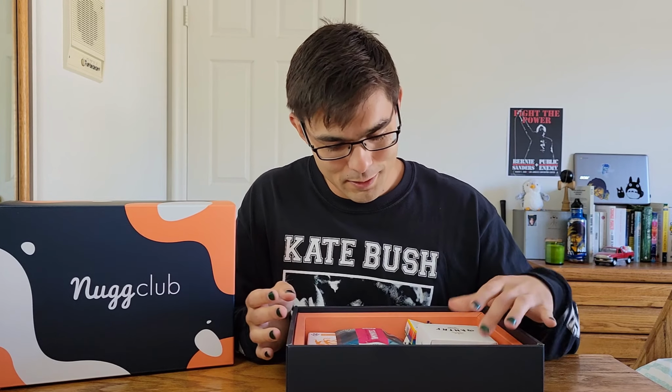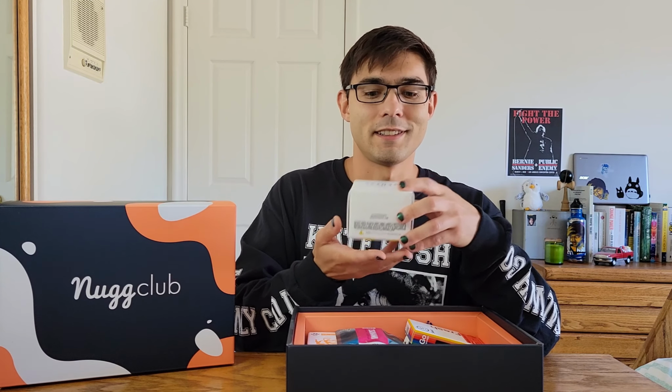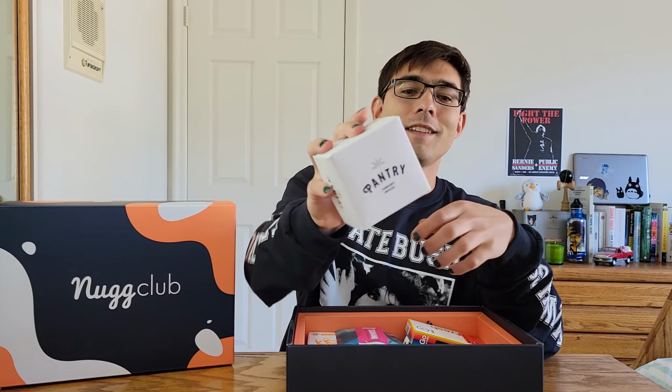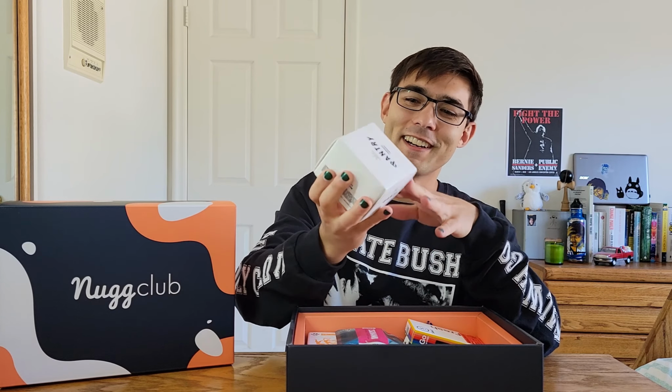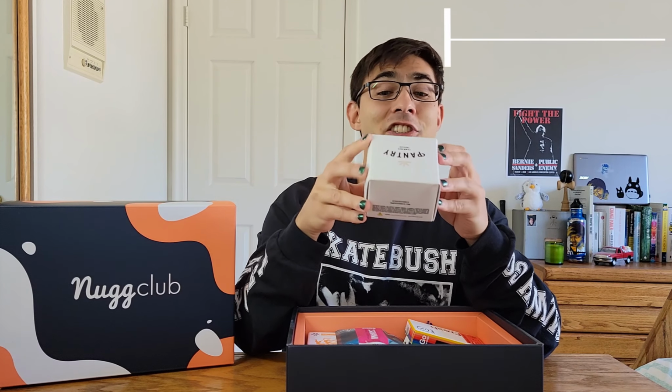And I always like to grab the largest object first. So this is heavy. This weighs much more than I thought it was gonna weigh. Now, this is from Pantry and it's cannabis infused. That's all we know from the packaging so far. Peach jellies, cannabis infused peach jellies, 100 milligrams of THC, 5 per serving.